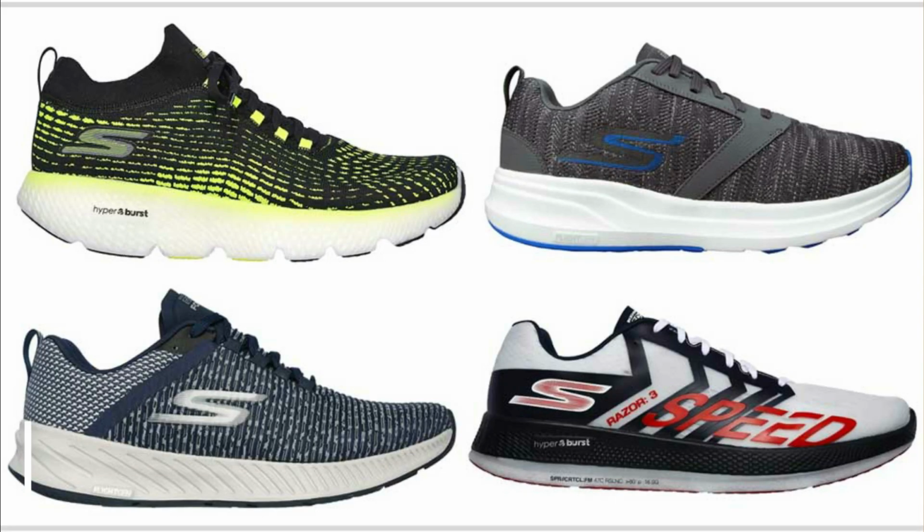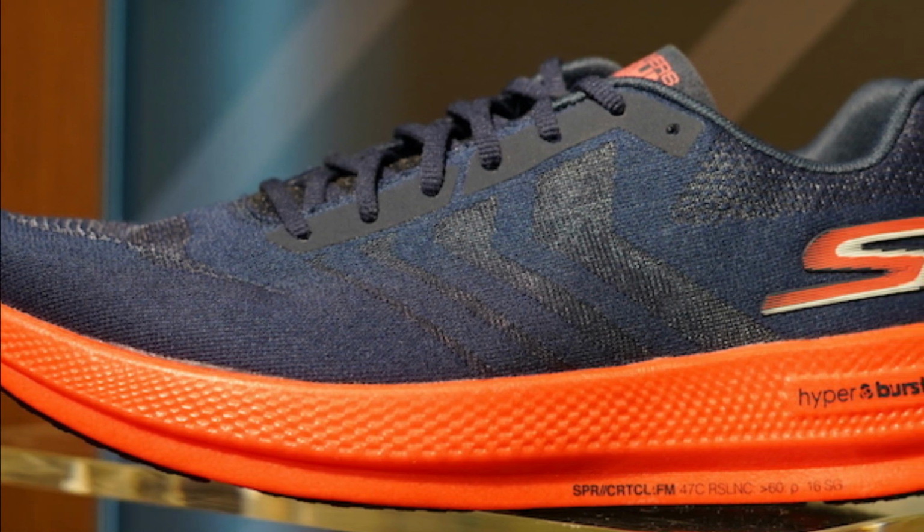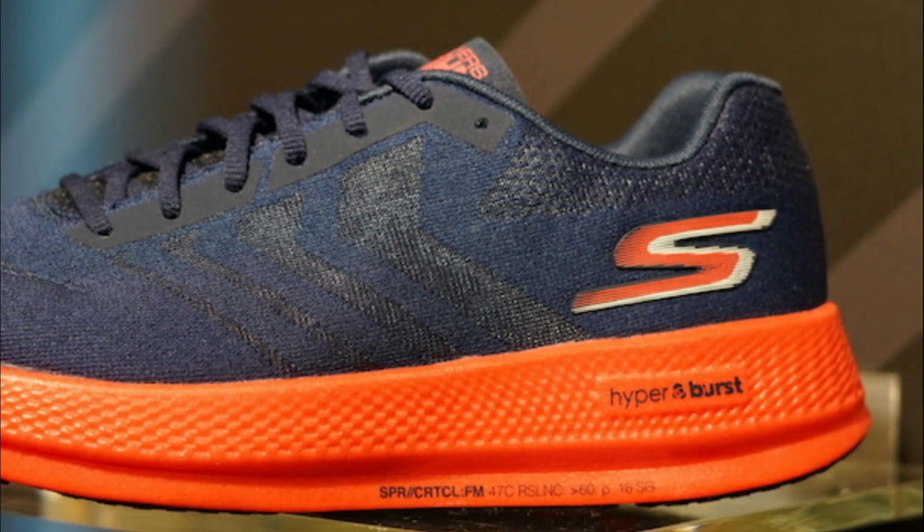So finally on my list is Skechers. Skechers seemed to have a great 2019 by incorporating more Hyperburst into their lineup. And in 2020, that trend is definitely going to continue. A new shoe that has me excited is the Razor 3 Plus Hyper. It's a mouthful, but looks like an amazing shoe.